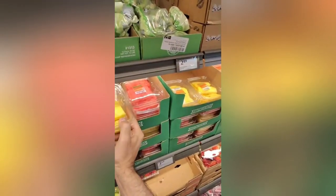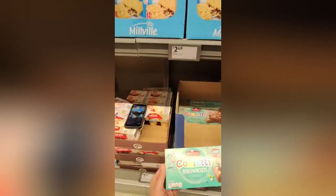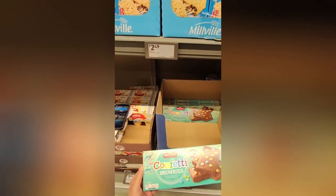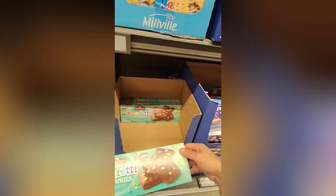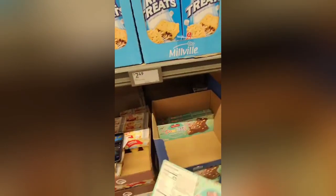So from the little salad bar, either the watermelon or the pineapple spears, 16 ounces, $3.49. Might as well just get a pineapple for that price, or a watermelon. The confetti brownies with chocolate chip candy sprinkles, 13.12 ounces, $1.89. See how many did you get in here? 6 servings.